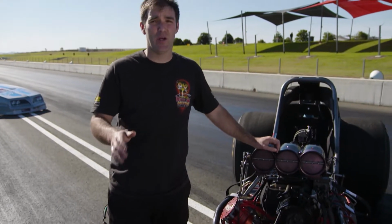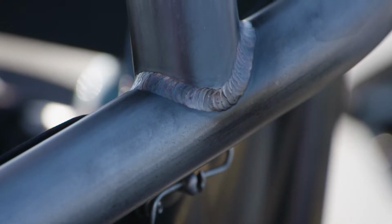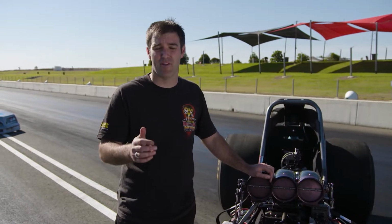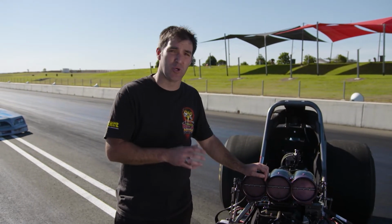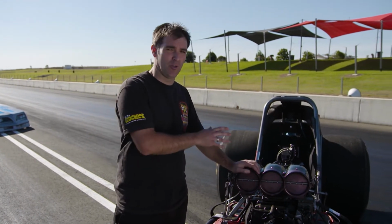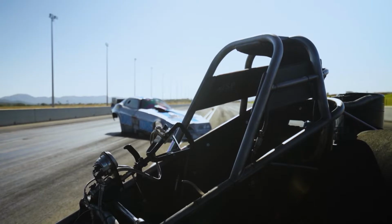A funny car has a wheelbase of just over 3 metres. Now there's 35 metres of chrome moly tubing which goes into making a bare chassis. You're talking 250 to 300 hours of work to put a bare chassis together and approximately $30,000. Now that doesn't include the engine, the diff, the fuel tanks, that's just the bare chassis itself.